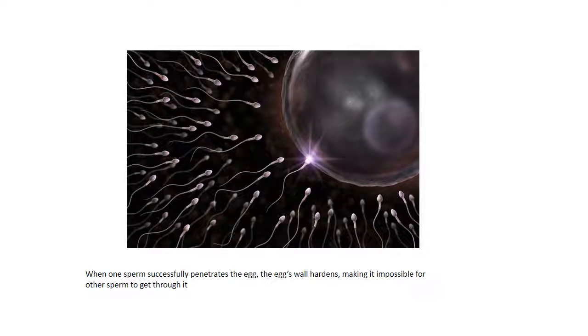And here you see that there are these myriads, armies of sperm cells that are eager to reach this one egg cell of the female, which is a lot larger than each of the sperm cells. But only one successful sperm can normally enter the egg cell. You see this moment of contact between a sperm cell and the membrane of the egg.